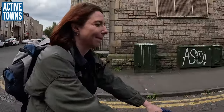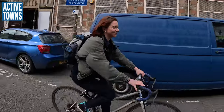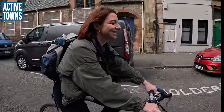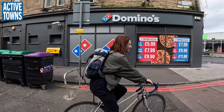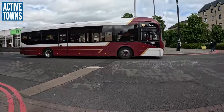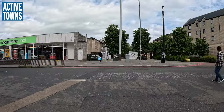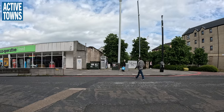Fantastic. We're using the terminology NCN. What does that stand for? That stands for the National Cycle Network. Originally it was seen more as a network suitable for cyclists, but now we're moving towards making it a network for everyone. So the brand can be a little bit confusing. The design standards we're working to make sure it's accessible for walkers and wheelers, so wheelchair users, buggy pushers, parents, kids, everyone. But the quality of the network does vary. In places it's really good, in places it's not so good. That's the challenge.